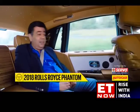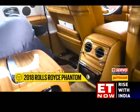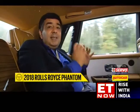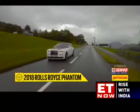Well, I'm in the back seat of the new Phantom, which is where most owners will spend their time. In fact, in India, about 100% of owners prefer to be in the back seat. And can you blame them? It's really fit for a king. Everything you touch over here, top quality, oozing with luxury. Legroom, absolutely fantastic. This is the short wheelbase version and I can sit with my legs crossed. But what's really amazing is how quiet this car is. It's eerily silent. You could probably even hear an ant cough.